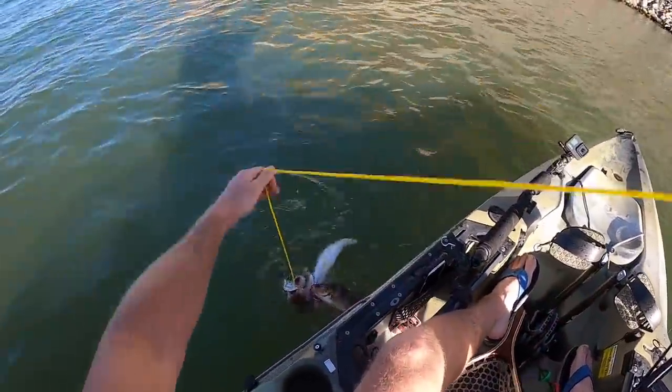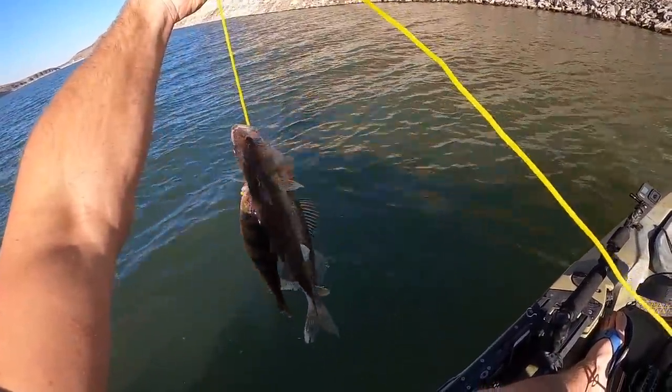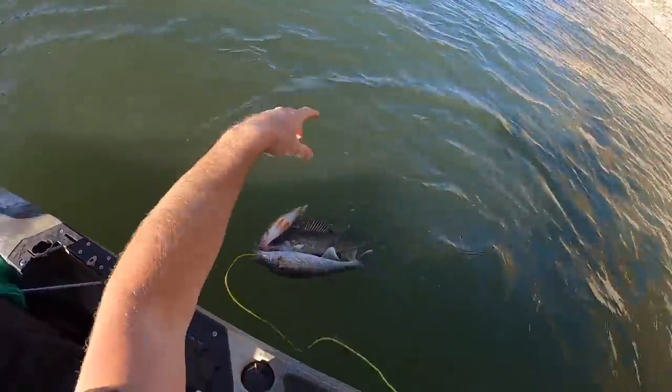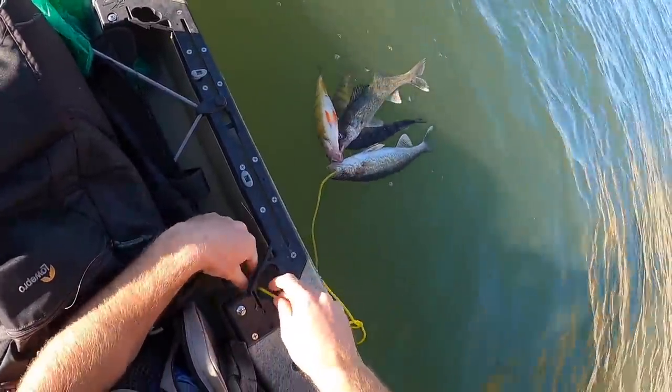There we go. I mean, that is an awesome looking stringer. 3 fat perch, 2 14 inch walleye. Still after that piggy walleye, but I think we'll get him. Give us some time. We're getting this pattern down. Looking good. Man, I'm stoked. 5 walleye so far. Nothing huge, but we've got time. We've got all day tomorrow.